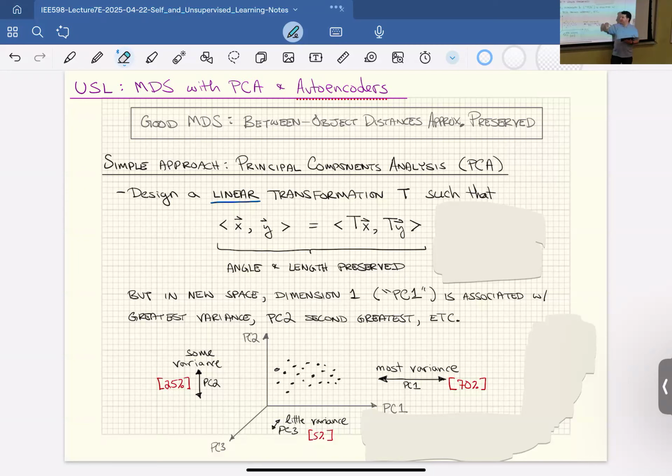So if I was to say, like, all of the variance in the data, if I account for PC1, then the remaining variance left over after I account for PC1 is only 30%. So that means that 70% of the variance is accounted for by PC1. And then of the remaining 30, most of it goes into PC2, and there's a very little amount left for PC3. That's what a PCA is doing.